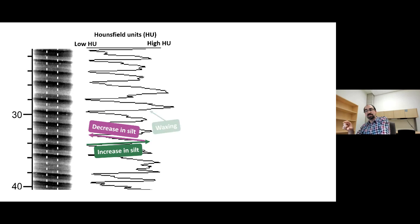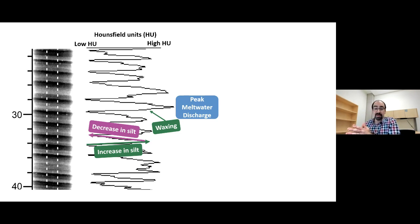And so that increase in silt is interpreted to be the waxing phase of glaciogenic meltwater discharge in the basin. The peak HU, that maximum HU value, is interpreted to correspond to peak meltwater discharge conditions in the basin. So that peak HU corresponds to the siltiest interval of the bed. That is in turn replaced by a waning interval. This is the waning phase of glaciogenic meltwater discharge into the basin.